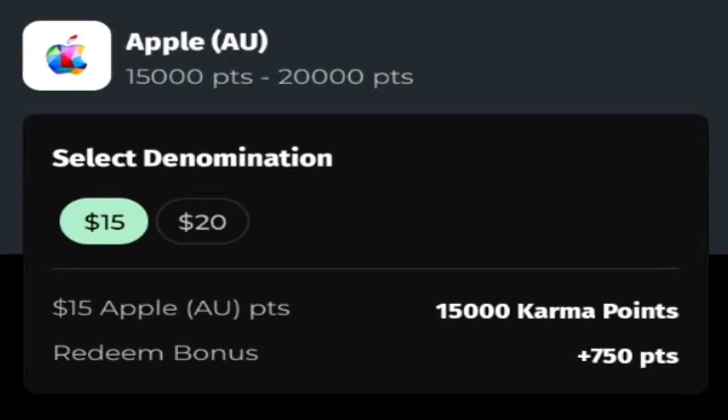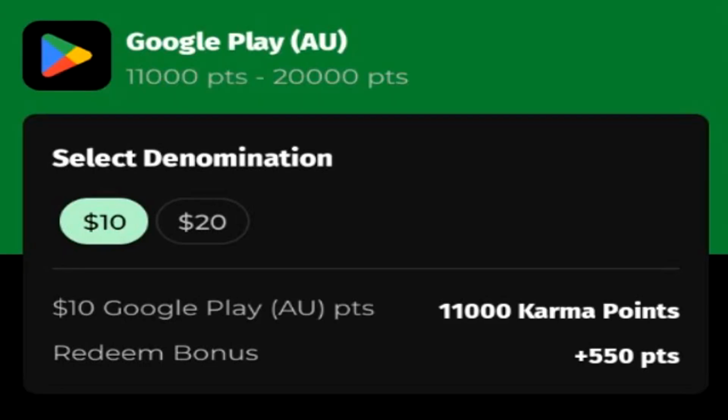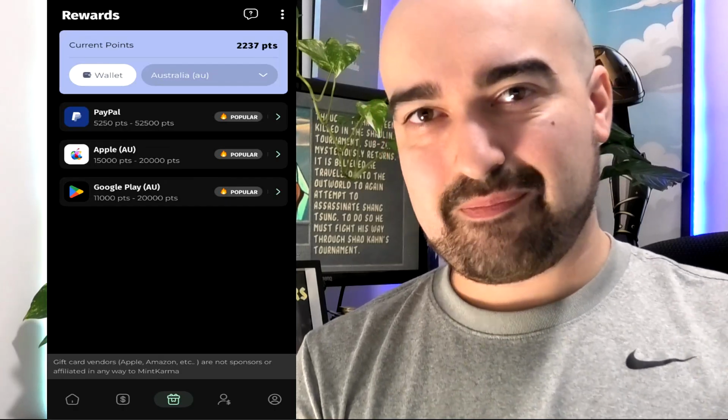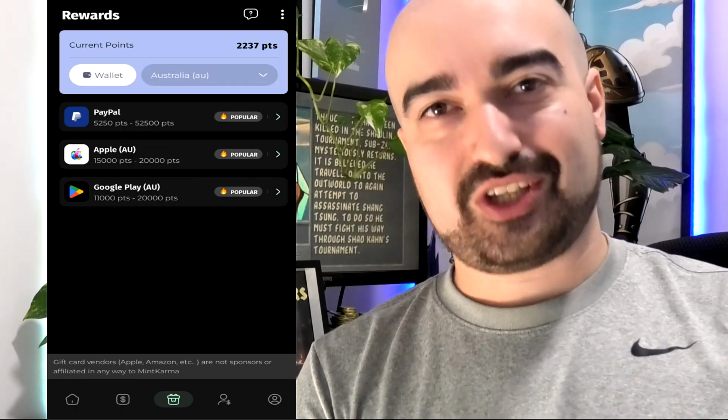Although you do get a redemption bonus of points, so that's quite nice. Although for Apple currency, it's a $15 minimum, and Google Play, a $10 minimum. So a bit disappointing there with the high minimum cash out needed, but it's not the worst I've ever seen. Let's move on to the earning methods.